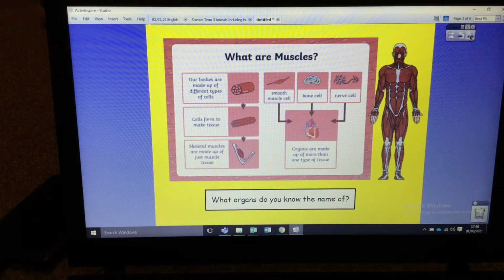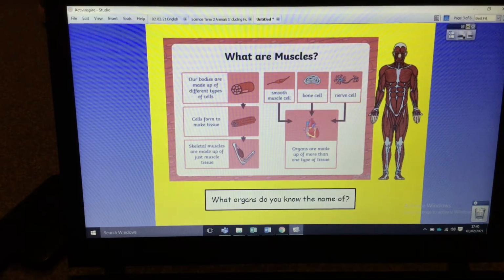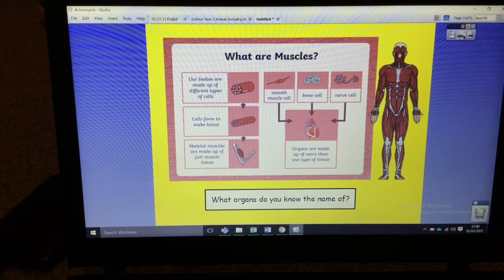What organs do you know the name of? Pause the video and have a think. You may have thought of the heart, the brain, the lungs, the liver, the stomach, the kidneys, the pancreas. There are lots of different organs in our body which are made up of different types of cells. So smooth muscle cell, bone cell and nerve cell.